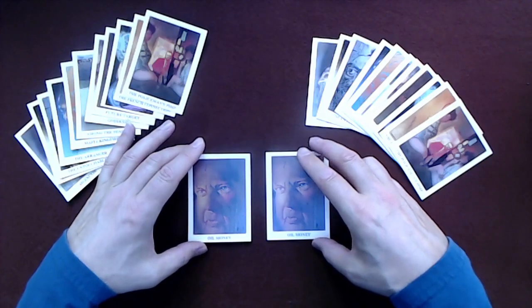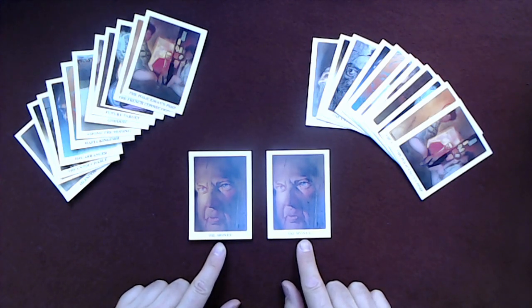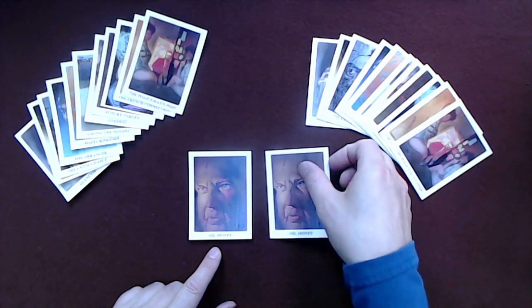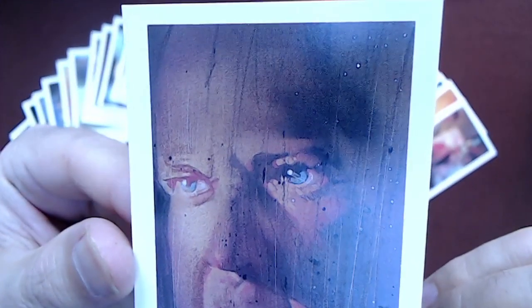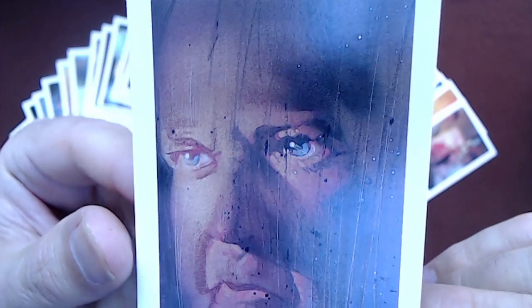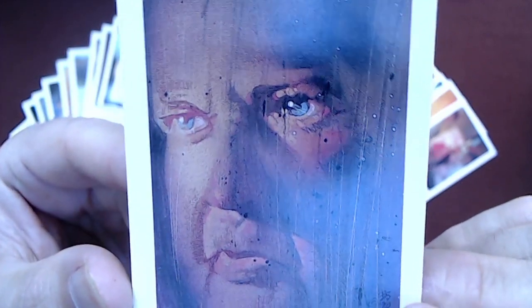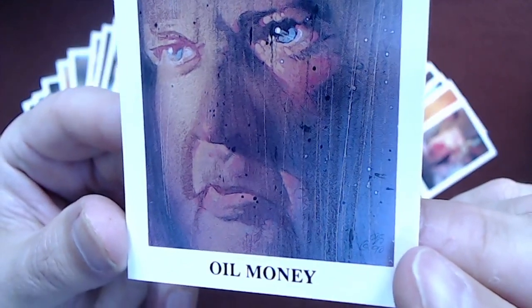Card number 25. Oil money. Who is this guy? Let's get this focused. Oil money and beautiful artwork. Absolutely phenomenal artwork.